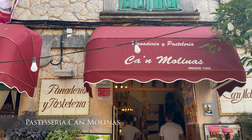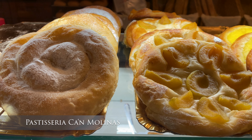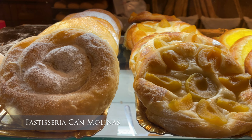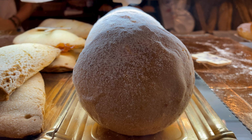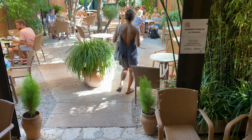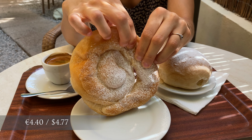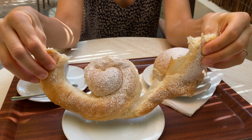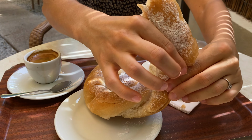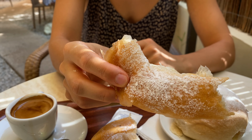Let's have a coffee break at Can Molinas, the most renowned pastry shop in Valldemossa. Their specialty is the coca de patata, a round pastry served with powdered sugar. We chose an ensaimada as well, but we preferred the coca de patata, and we really recommend you try it.